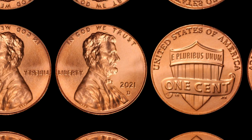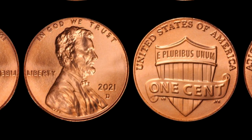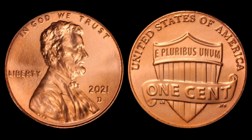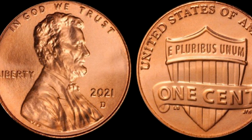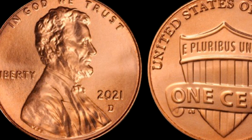Being part of a numismatic community can keep you informed about the latest discoveries and trends. You can also get opinions from experienced collectors. As of now, the market value of a regular 2021 D penny is just a cent, but if you have a rare error coin, its value could be incredibly high.